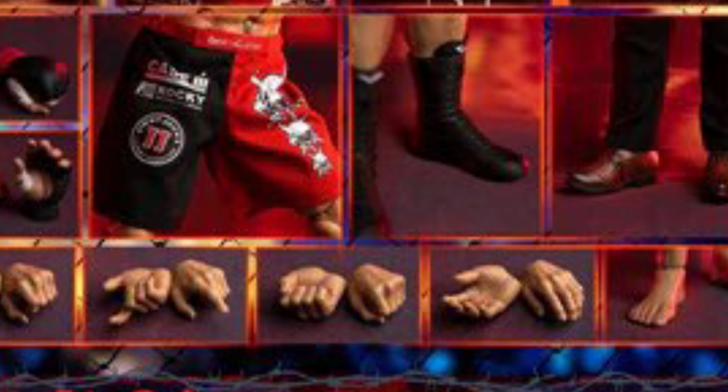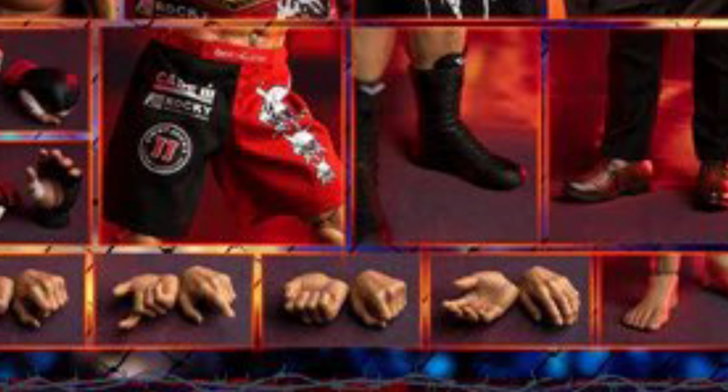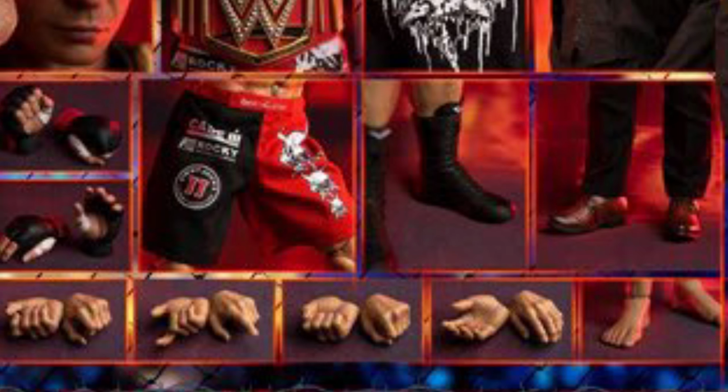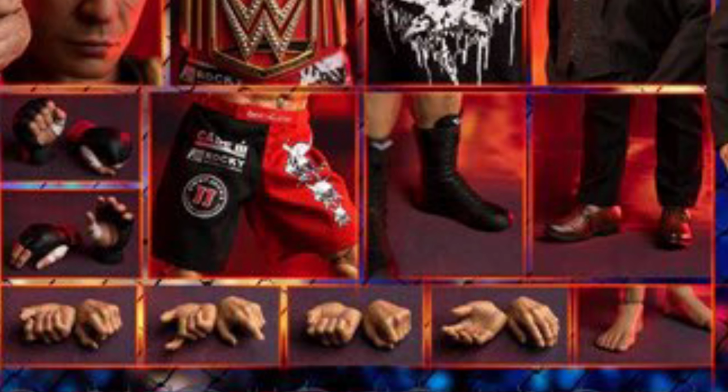I do think you could use those hands for some holding of a microphone if you have one, or also possibly could be able to hold a steel chair accessory or possibly even a baseball bat. So those hands definitely could be used for multiple accessories and poses. He also comes with 2 pairs of hands which have him wearing the MMA gloves that he wore many times over the years. 1 pair with the open hand, and the other is of course the fists in case you want to have him in some fighting poses.